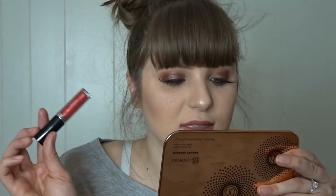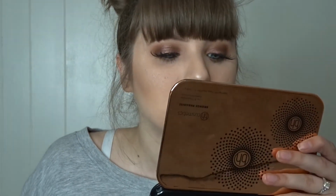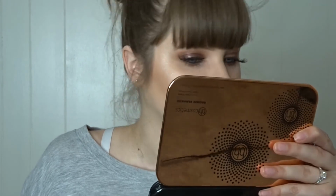This lip isn't like a matte. It's not a matte lipstick, but it definitely does dry. And I feel like it gets crusty around my lips. So I feel like this just made it look like it's actually like a gloss. Which I don't really go for glosses, but I mean, if it makes it wear better, then I'm all for it.